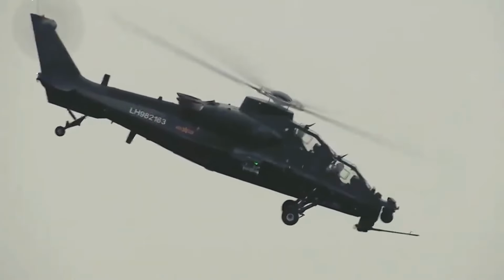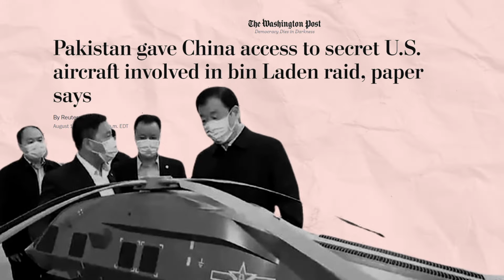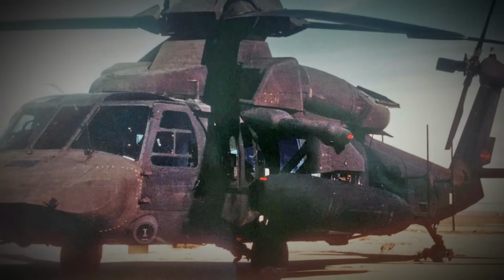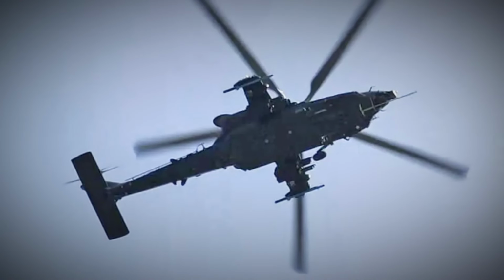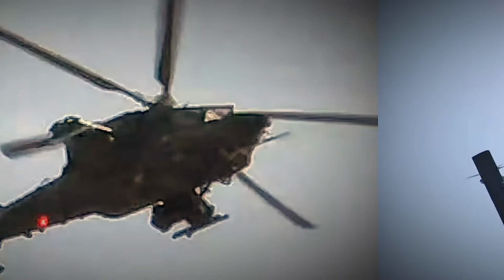And in later years, the Chinese gained access to the wreck of a secretive stealth variant of the Blackhawk, which crashed during the raid on Osama bin Laden. It seems like China is finally enjoying the fruits of their guile, with photos emerging of a new and secretive attack helicopter. Today we're diving into this latest advancement, the Z-21 attack helicopter.